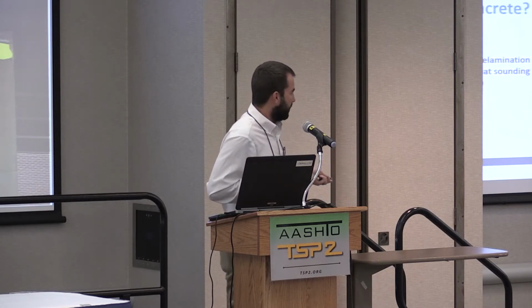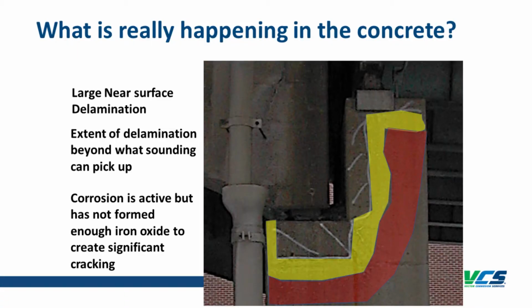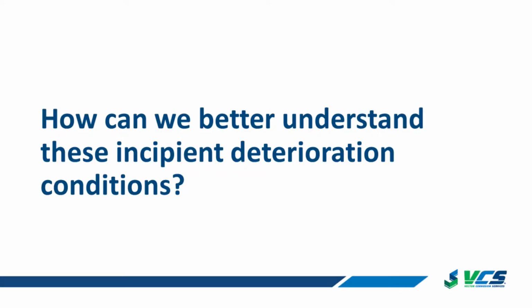If I went out there with a chipping hammer and started hitting that, it would probably end up growing to something like this. And this yellow part would be the part that is still deteriorated but couldn't be found by hammer sounding. And so obviously we're going to have an increase in quantity. So how do we really understand that? And there's more going on possibly beyond that as well.